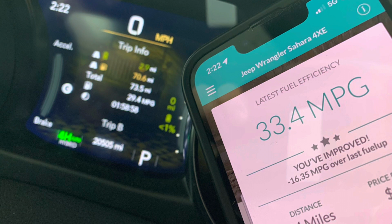And what I did is I waited until I saw the less than 1% come up on the screen, and then I filled up, because I had filled up at the beginning when I was about 98%. I went about 70 miles, and my fuel efficiency tracking at the gas pump was 33.4 miles to the gallon. Now, again, that's a weird number because we can't track the electrical energy used, but that's what I achieved. So imagine roughly 15 kilowatts of energy and however many gallons of gas I used for that fill up, which I forget what it was, but I ended up at 33.4 miles a gallon.